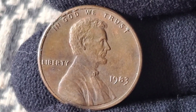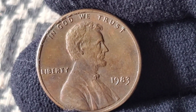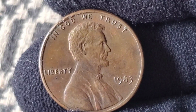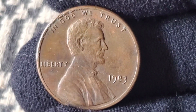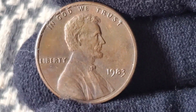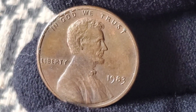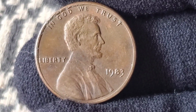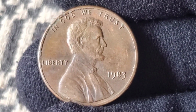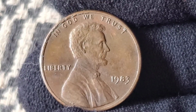Prior to 1982, pennies were predominantly copper, but the skyrocketing cost of copper meant that it was becoming more expensive to make a penny than the coin's actual face value. The decision was made to transition to a zinc core with a thin copper coating, making the coin cheaper to produce. The 1983 penny, therefore, was among the first to be made using this new composition. It weighs about 2.5 grams, compared to the copper pennies before 1982, which weighed 3.11 grams.